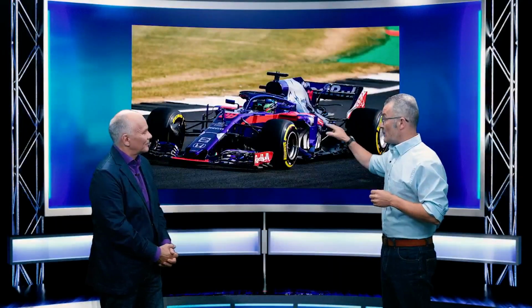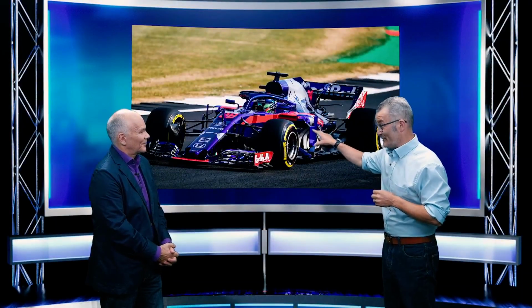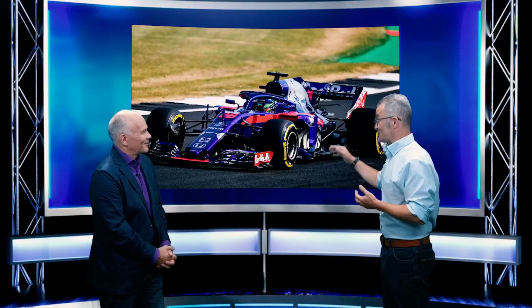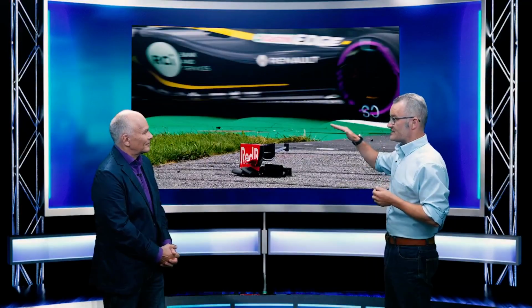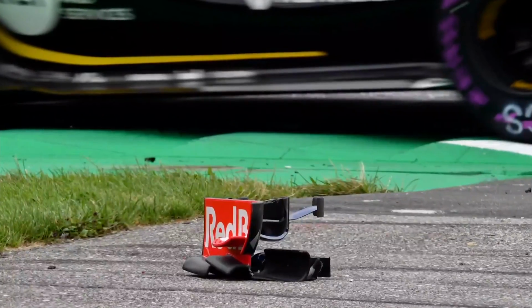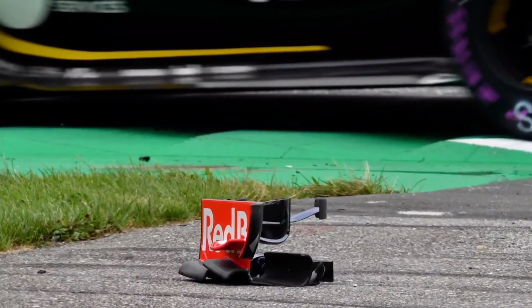And you can see when this piece came off one of the Toro Rossos very nicely for us, you can then see there, as the part sits there sort of forlornly on the track, these 3 surfaces, and you can see, obviously, that sits right out by the front tyre, so how important that is.